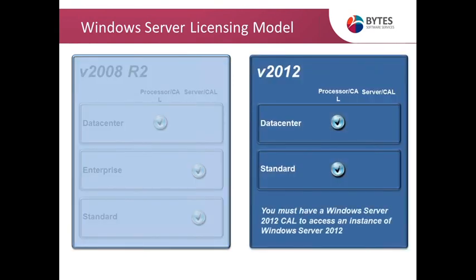The core change really is that there is no server CAL model available anymore. The new editions as you buy them are Data Center or Standard, and they come as processor with CAL. Important to note, if you upgrade a server in your environment, you need to ensure that that server and the required CALs or client access licenses are at the 2012 edition.